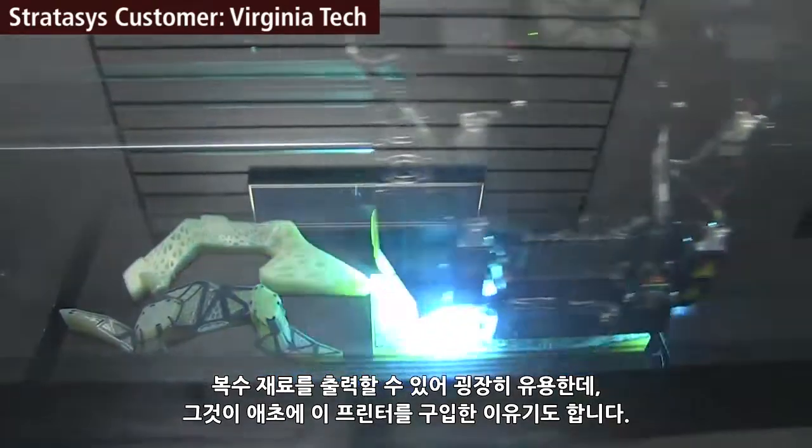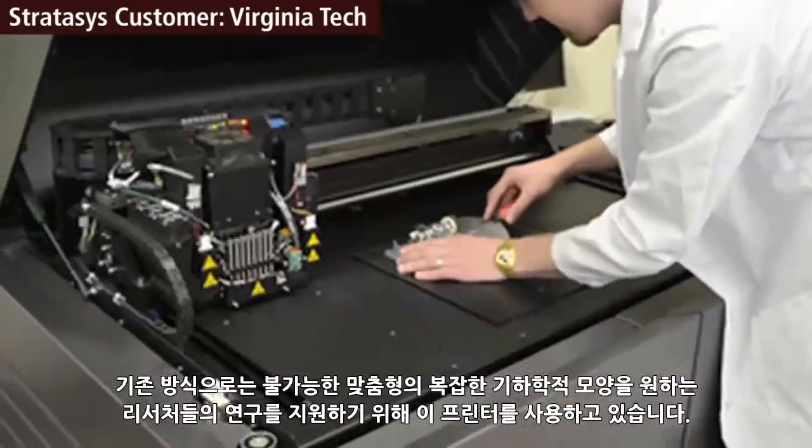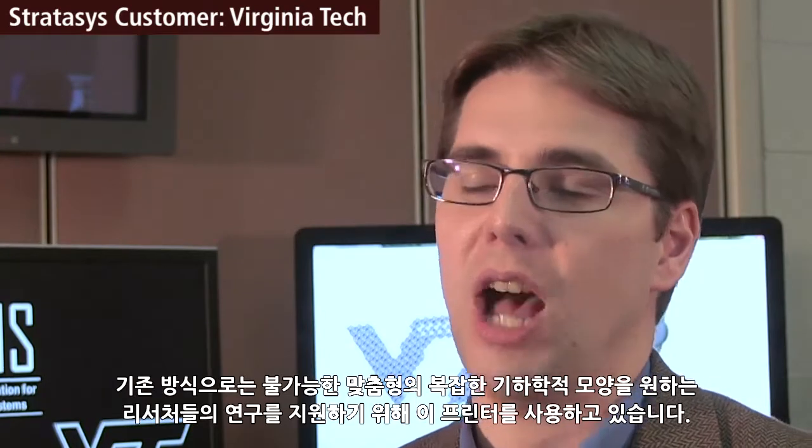materials. That was the reason why we purchased that machine. We use the machine a lot to support other researchers in their research endeavors to make custom complex geometries that can't be made by traditional means. We had a lot of researchers who wanted to do small features on their parts that other technologies just could not reach. We kept finding that researchers would come to me and ask, what's the smallest thing I can print? And when I was saying a millimeter, that wasn't good enough.